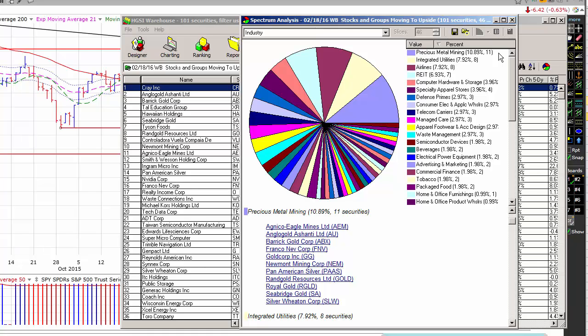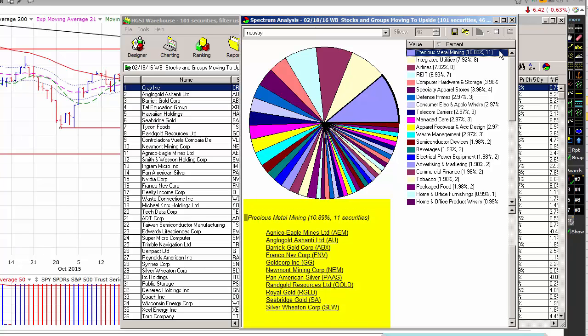Yesterday, of the top 100 most powerful stocks in the most powerful industry groups, 11 came from the precious metal mining industry. It was interesting to note this morning that precious metal mining was the top industry group on a 6-month, a 3-month, and a 1-month basis, in addition to being at the top of our spectrum analyzer. Maybe worth taking a look at precious metals here.